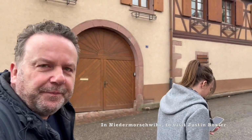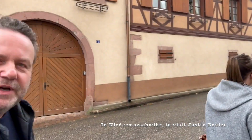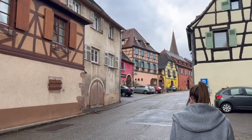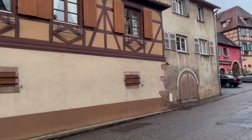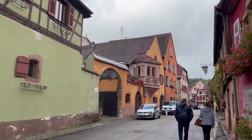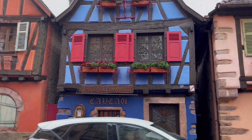What's this village? This is Niedermorschwihr. It's the home of the Sommerberg Grand Cru, and of course of the Boxlers. Albert Boxler, and we're going to Justin Boxler. Fantastic. Here it is.